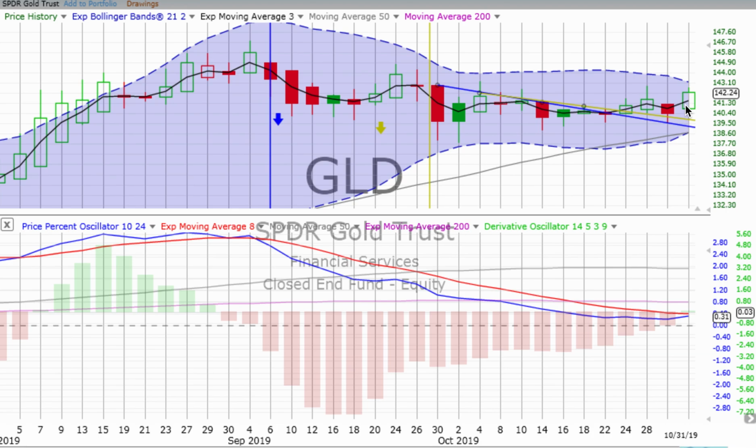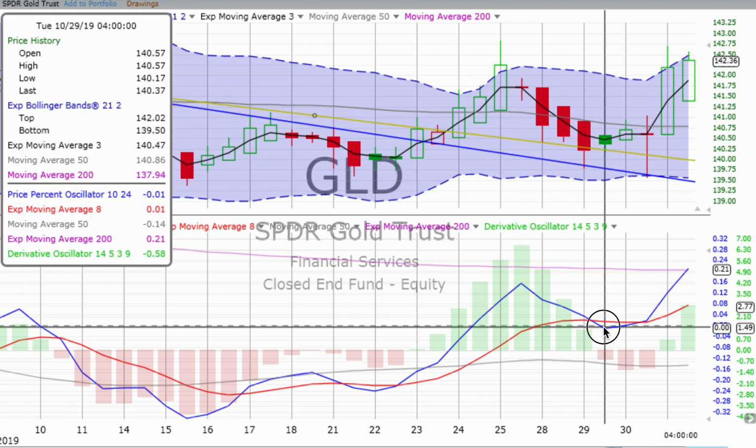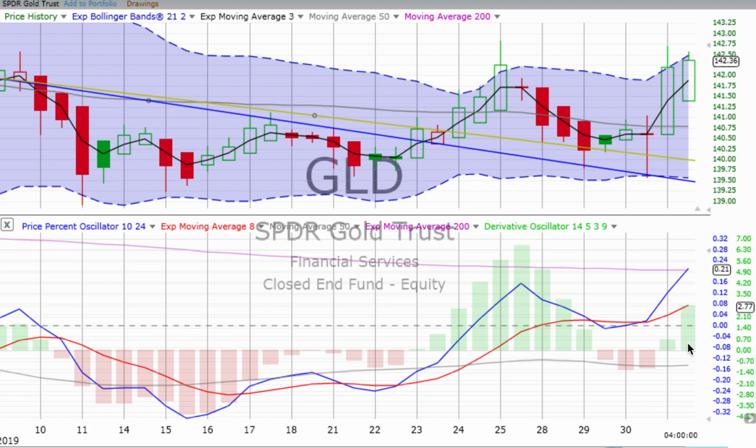So again, if you've been in gold on some kind of down ride, you pay close attention that the derivative oscillator's already flipped over, and that price percent oscillator is getting close to crossing over, going up. Look at that 4-hour chart, banging up in the morning, and further, about the same as far as topping out goes in the afternoon. That price percent oscillator that had crossed over, going down on Tuesday, flipped around quite quickly on Thursday morning, and then really spiking up for the afternoon. Derivative oscillator also gaining upward momentum.